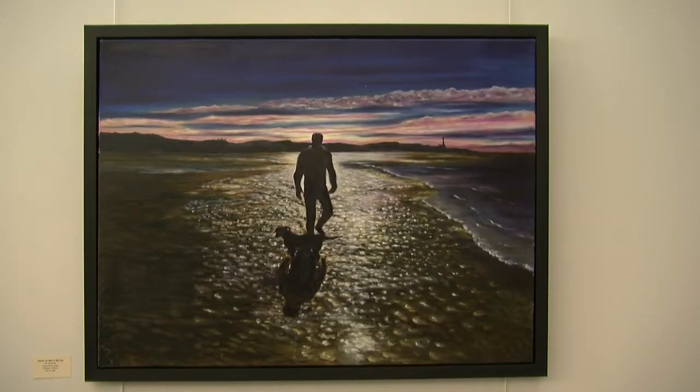And this one is my son and his dog walking on the beach in Lossiemouth, so all you RAF people will hopefully recognise the hills in the background and the lighthouse. Particularly stunning skies, obviously, in Scotland. It's just an amazing place.